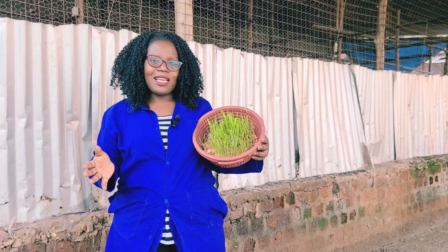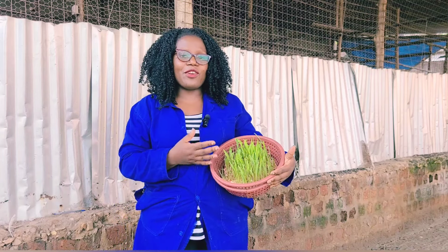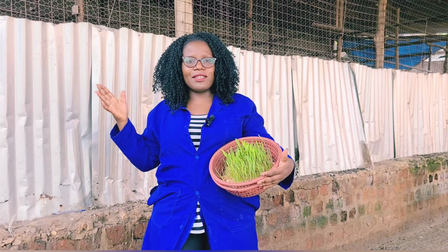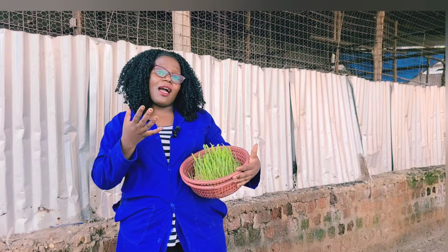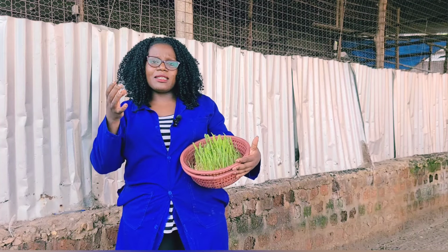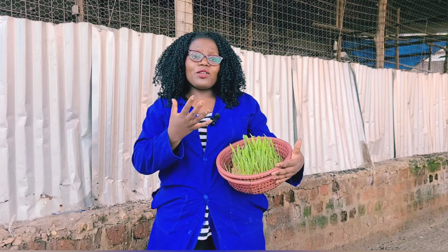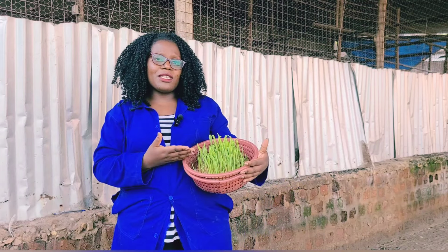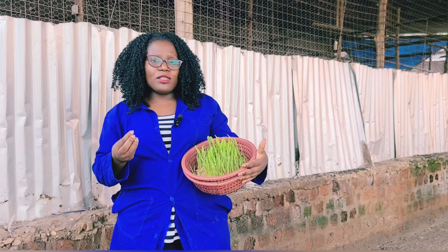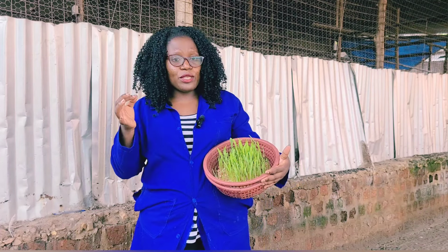The benefit, if you ever get successful in sprouting these grains, is that they contain a lot of minerals which are so important to the bird. These sprouts contain so many nutrients like vitamins, amino acids, and proteins, and we know that our chickens need this. They also contain chlorophyll, which is so good for chickens.